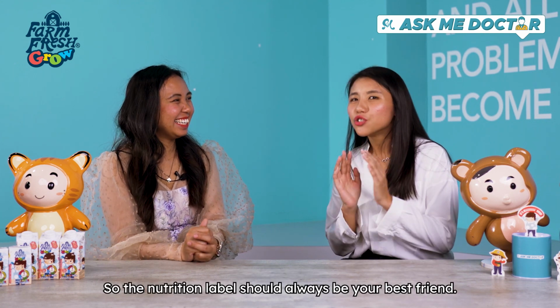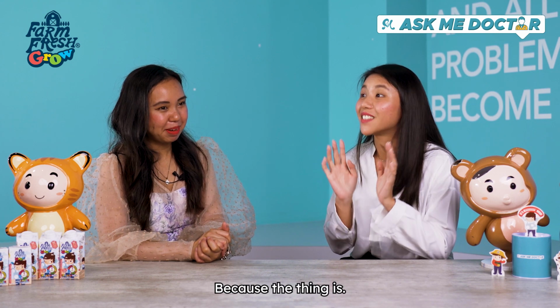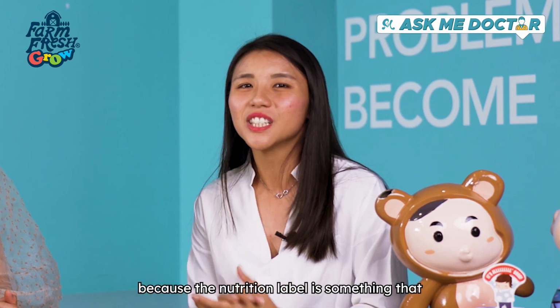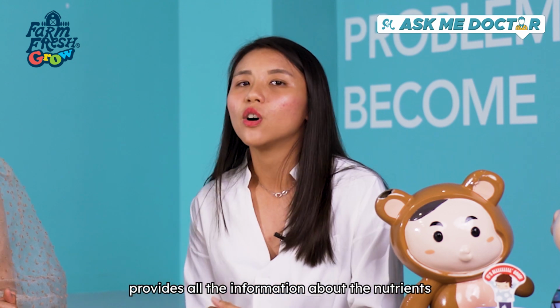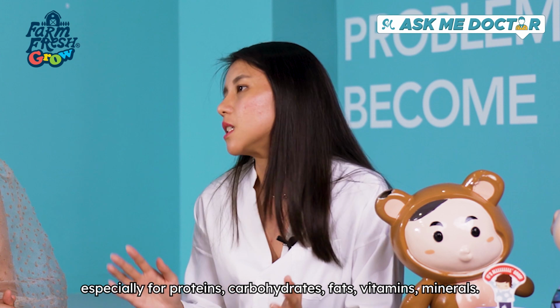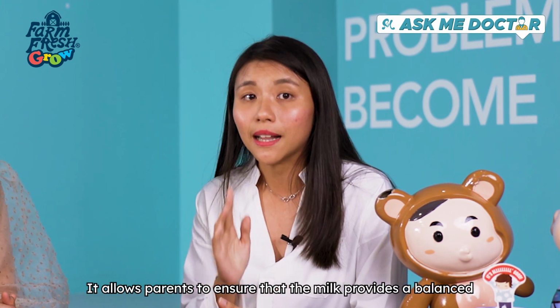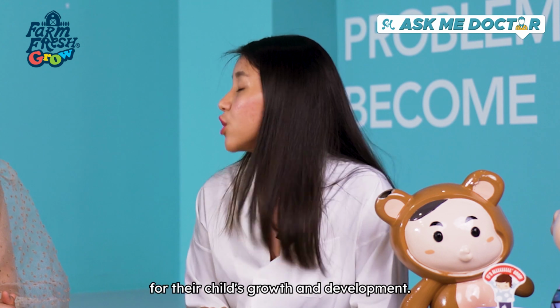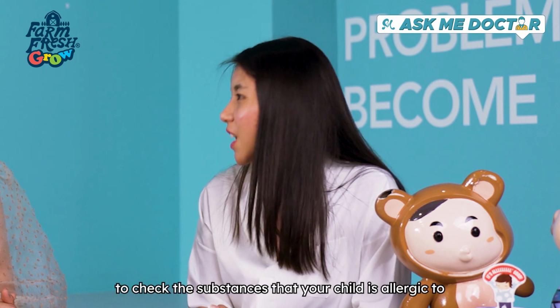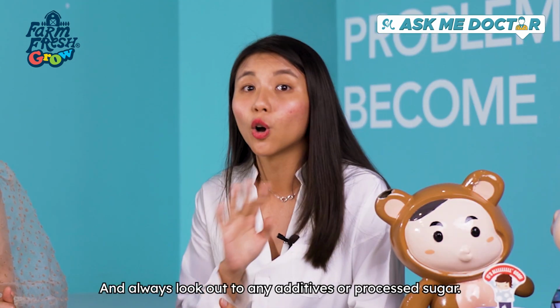Yes. So the nutrition label should always be your best friend, or rather, parents' best friend, because the nutrition label provides all the information about the nutrients, especially proteins, carbohydrates, fats, vitamins, and minerals. It allows parents to ensure that the milk provides a balanced and adequate nutritional profile for their child's growth and development. It's also very important to check for substances that your child is allergic to, if there are any allergies. That's true. Yes, and always look out for any additives or processed sugar.